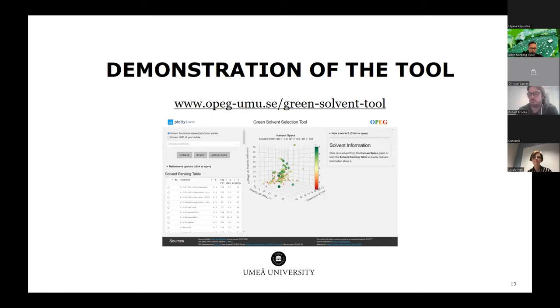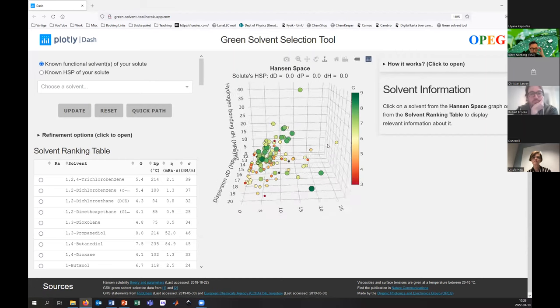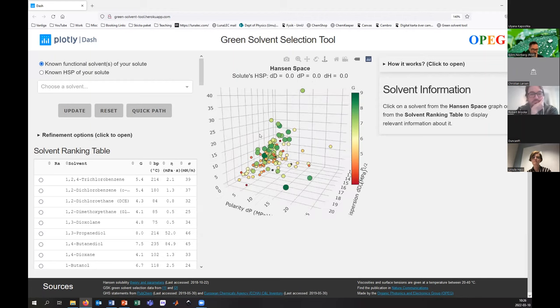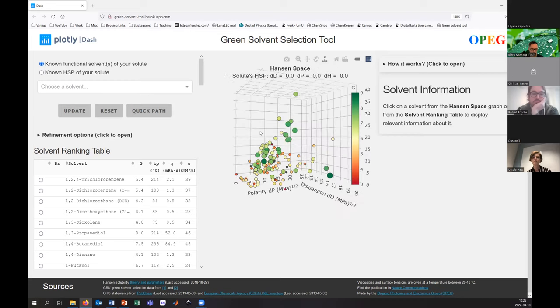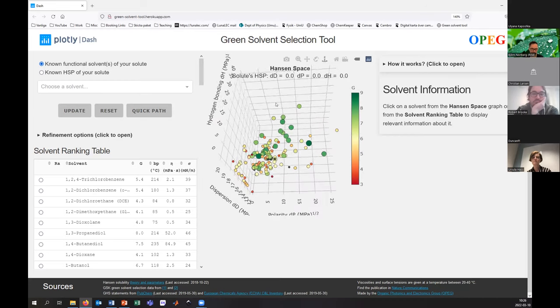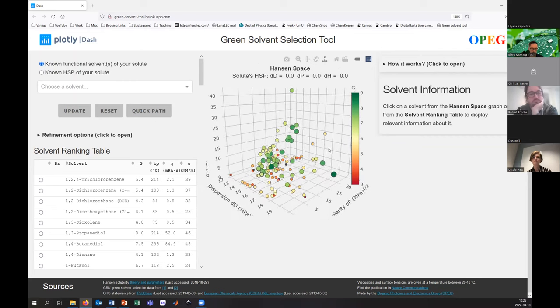So that is enough talking about the background of the tool. So I want to actually show something now. So let's see. Now you should be able to see the actual tool here. So I will go through the tool so you can see what it's capable of. In the middle here, you have the same plot as I showed before, but here you can actually rotate it so you can see it from different angles. You can clearly get a picture of the possibility that you can use this tool for.